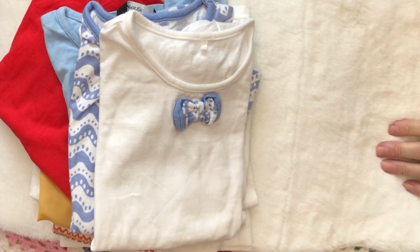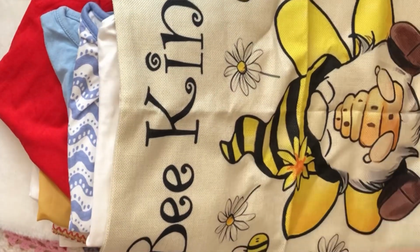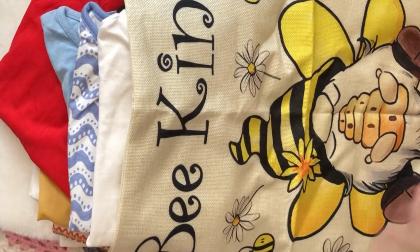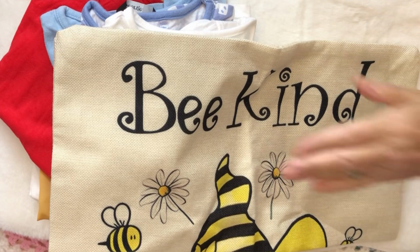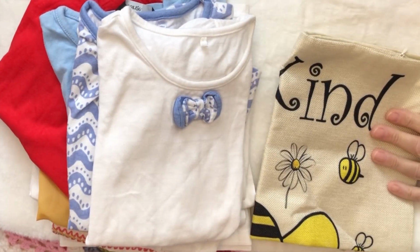Then I got a new cushion for the summer. This one says be kind, and it's got a gnome on it. You know, gnomes are all the thing this season. It says be kind on it, so that's for my new nursery cushion cover.